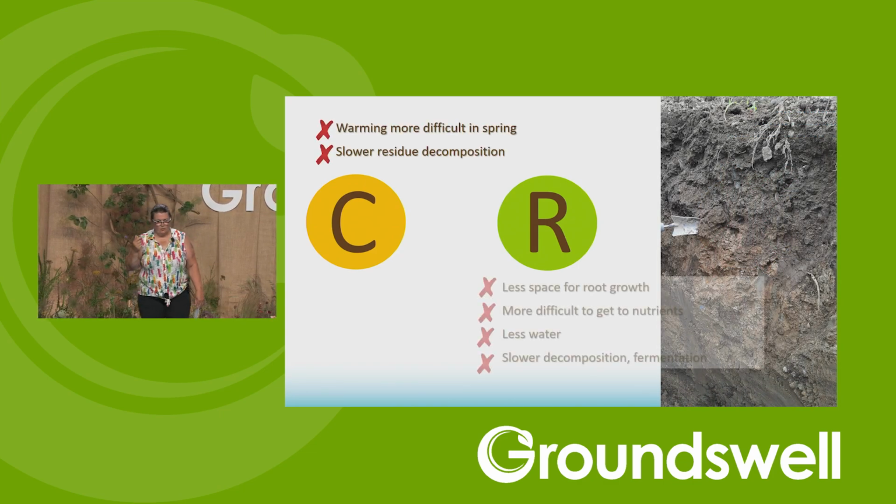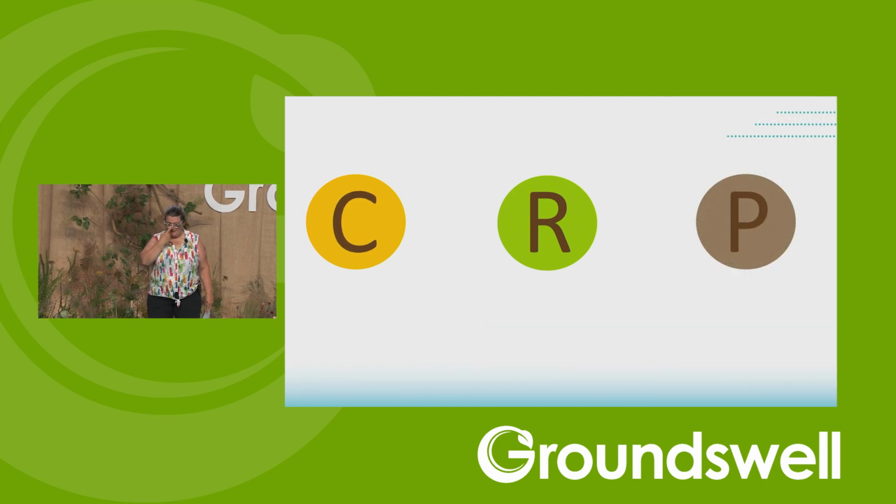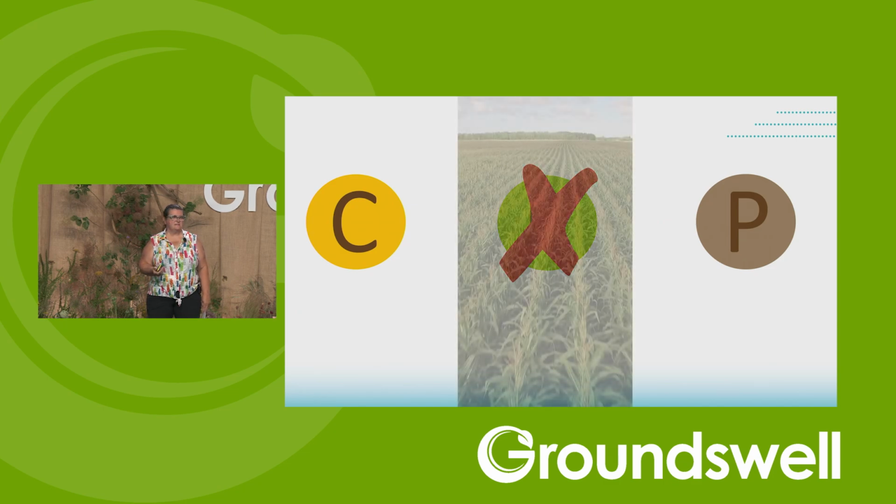Well, the warming is going to be more difficult. The nutrients are going to have more difficulty getting to the root system, and so I'm going to put a lot of energy into changing a system, and it's not going to be working. And we did the same thinking with the root system.